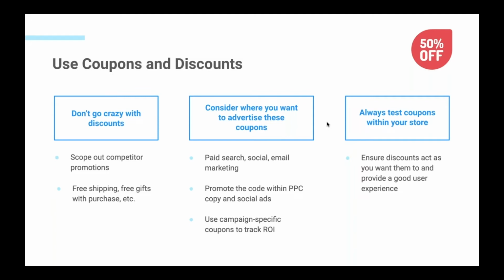And also just go to their pages, see what their customers are asking about in terms of promotions and things like that. And if your margins aren't big enough to offer a steep percent off discount, that's totally fine. I know a lot of people that are just starting out are worried about what can I offer? Consider maybe adding free shipping or free gifts with purchase to your promotions.